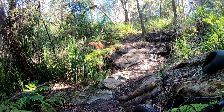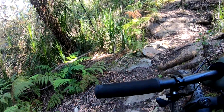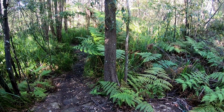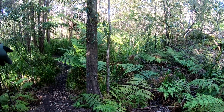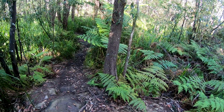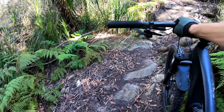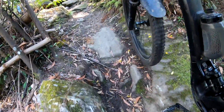So this is the next feature. Two rollers stepping down from this and continuing to a very moist section. I noticed a bit of muddy sections there. Nothing bigger this time. But I would not come here with rain. It's going to be a challenge for sure. So here is another technical roller.